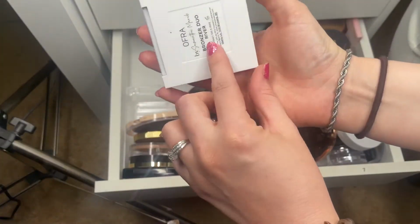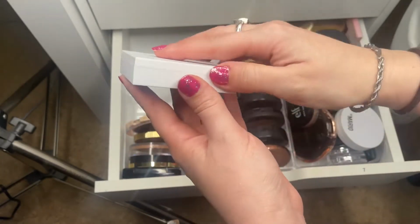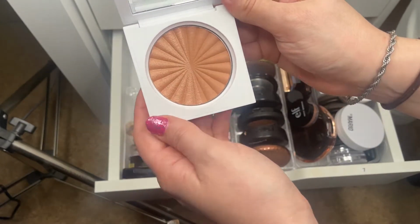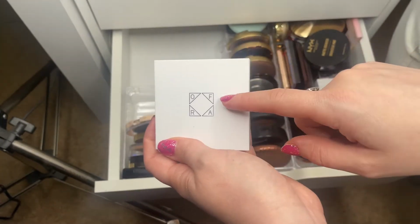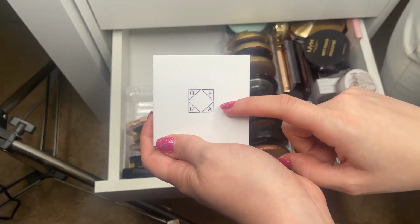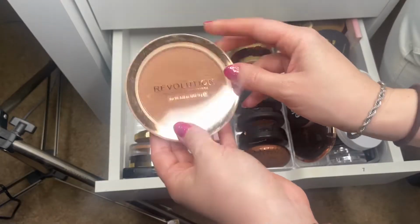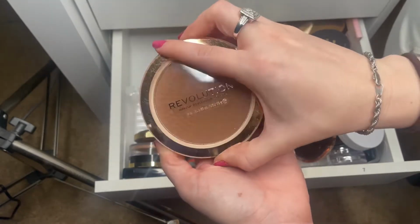From Ofra, this is a bronze duo in River, and this is from Samantha March's collaboration. I absolutely love this one. Love Samantha March. Yeah, they're Ofra products. The only thing I will say is use sparingly and be careful because you can go overboard very quickly with Ofra products in general.